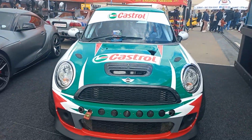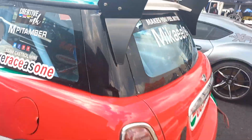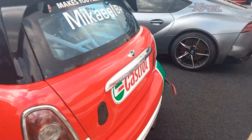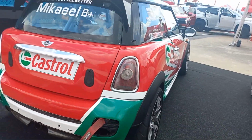Here we have a race car Mini, of course. Check how stripped out the interior is, absolutely nothing. Check the climate control pipe right there, the steering wheel has whatever that is. Then, yes, this thing is absolutely crazy. The back, check the wheels. It's more of a drift car, to be honest with you. Probably it is a race car. It's probably quick as shit.